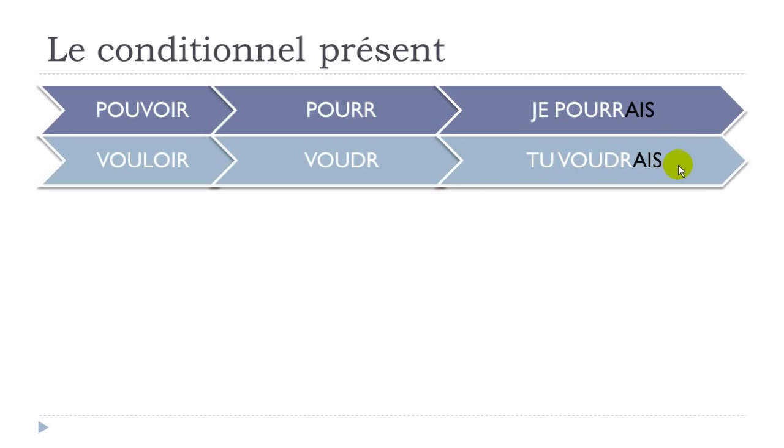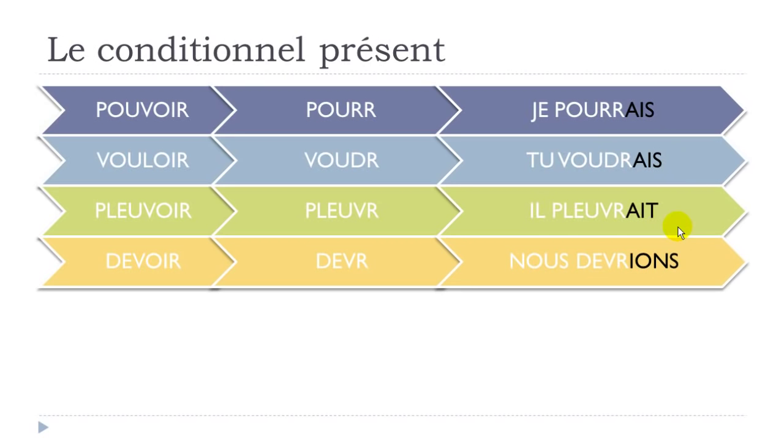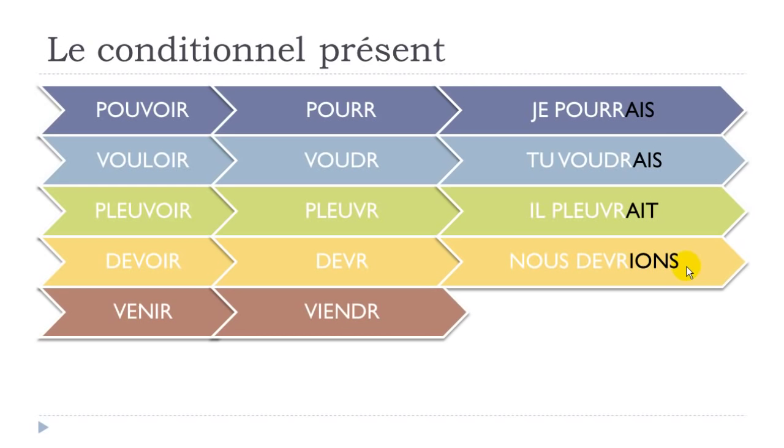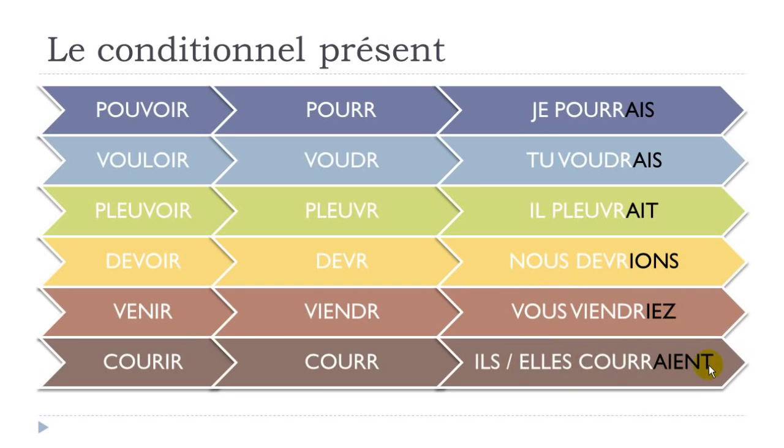Pleuvoir will become pleuvre. Il pleuvrait. Devoir will become d'œuvre. Nous devrions. Venir will become viendre. Vous viendriez. Courir will become cours. Il courrait, elle courrait.